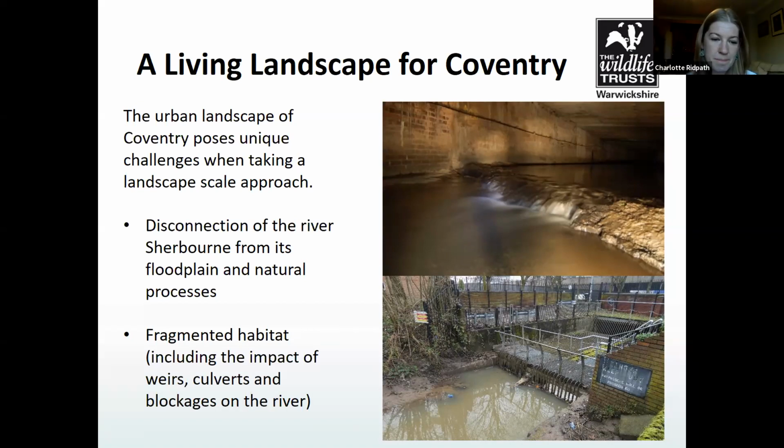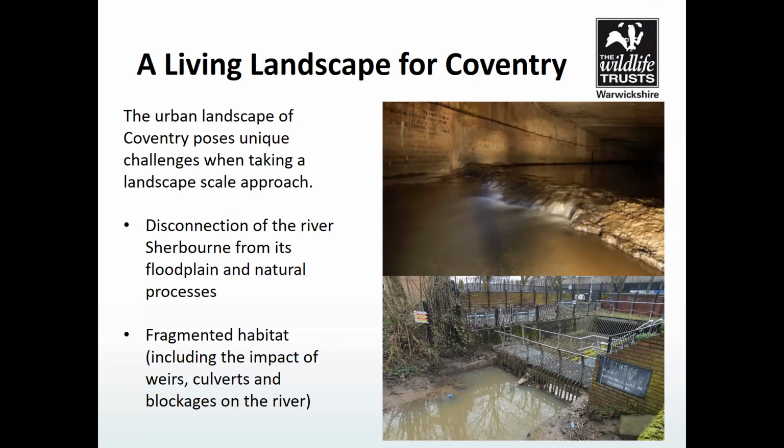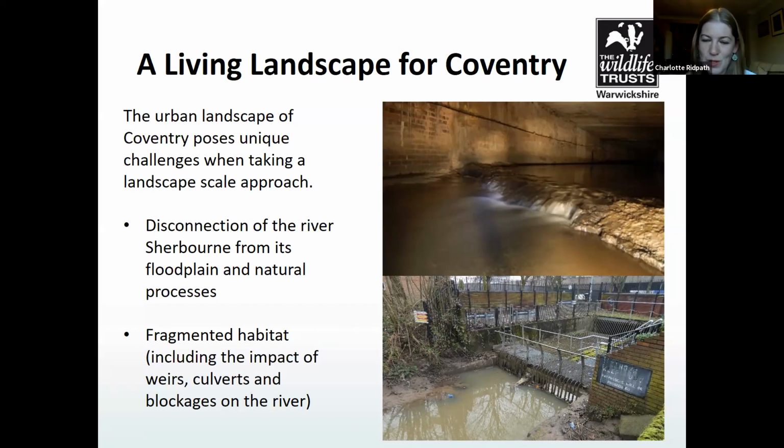And then the picture below is the horrible massive grid that goes just from Spon End, where the river goes under the ring road. It catches all the rubbish.